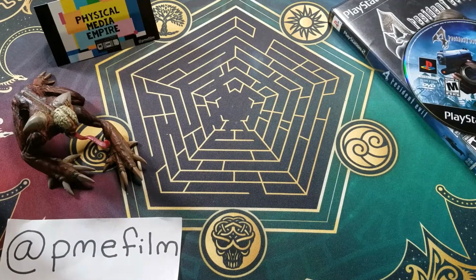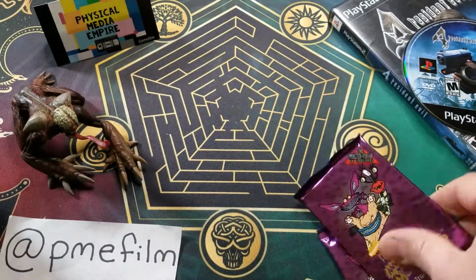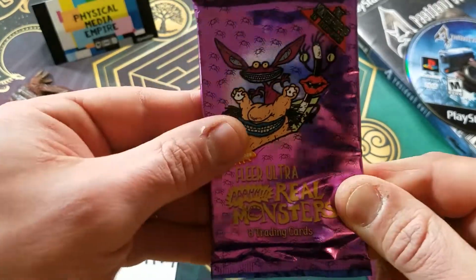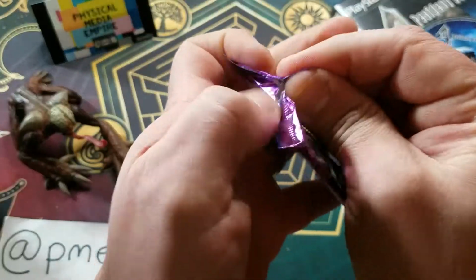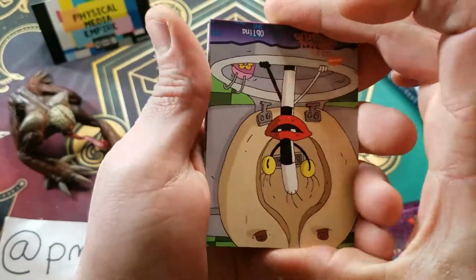So guys, you're still sticking around. You're here for this awesome bonus. We're going to round it out with 2 sweet booster packs of Aaahh! Real Monsters. If you were just saying to yourself, not that long ago, I feel like life could use a little more Aaahh! Real Monsters. Not a lot of people remember that show maybe, or maybe we need to bring it back. Well, let's do it. Here we go.